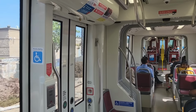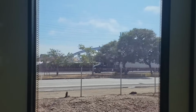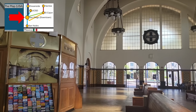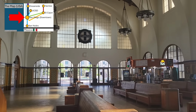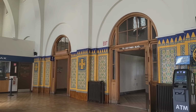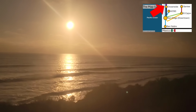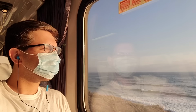My connecting Greyhound from here to San Diego wouldn't be along for hours, so I opted for the trolley instead. And thus, I ended up back at Santa Fe Depot, having wasted hours of my trip. Say it with me now. Caleb didn't do his research. Dang, I've gotten so much better at traveling over the last 3 years. All's well that ends well though, and I finished off the day with a beautiful sunset ride on the Pacific Surfliner.